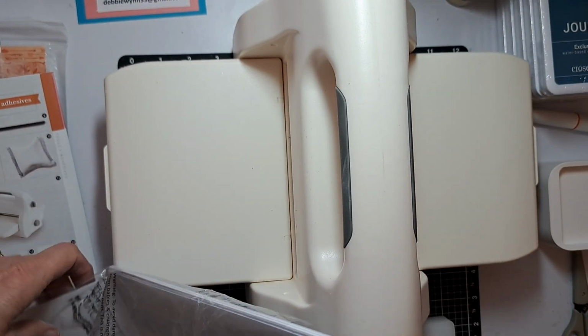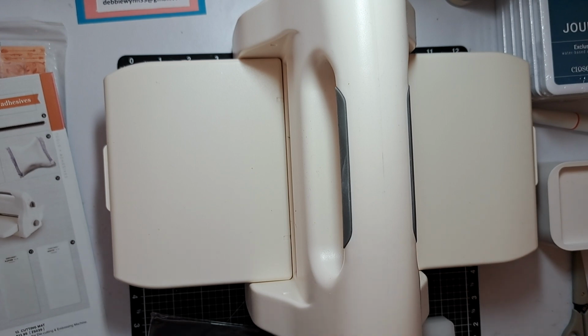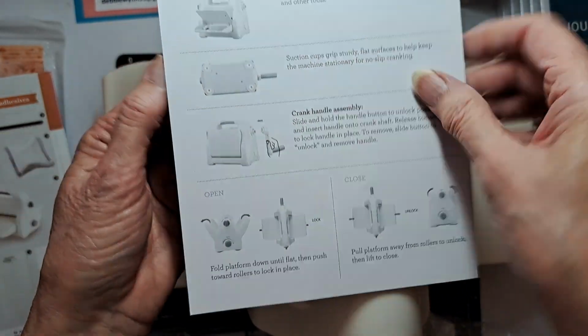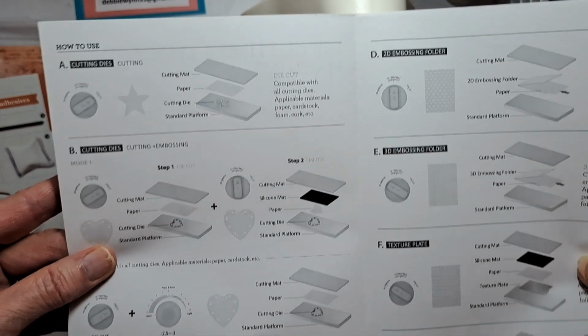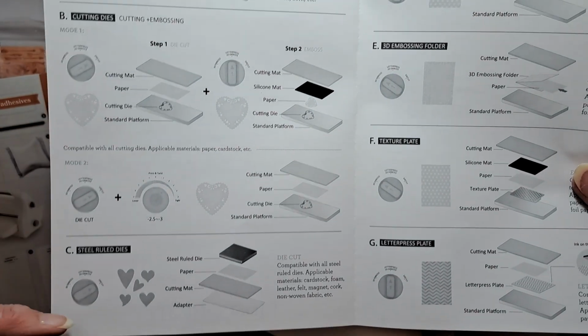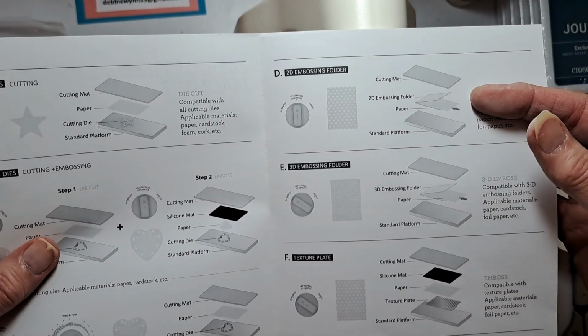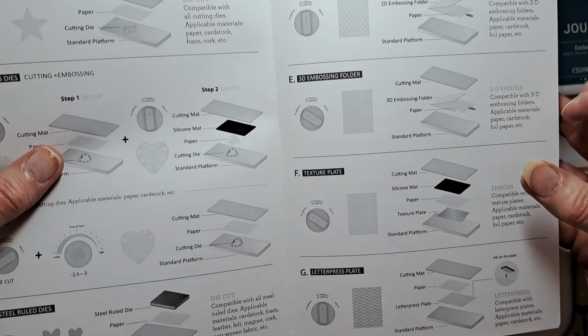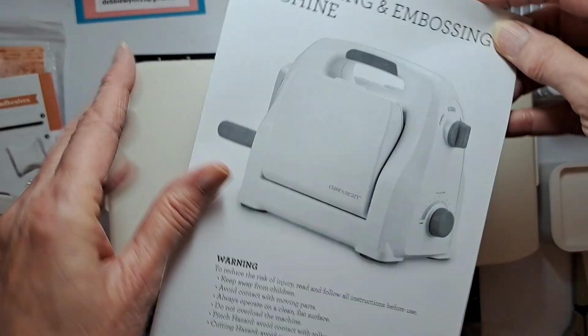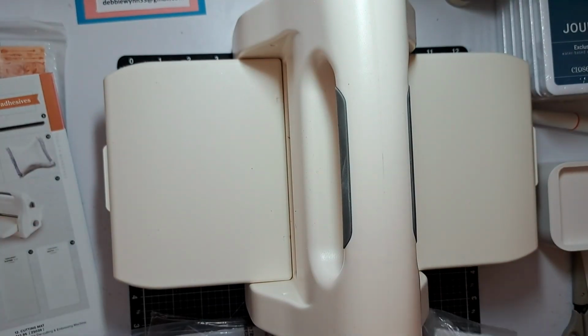And it tells you inside your little booklet how to use your machine and how it opens and closes. And it tells you how to cut dies. It has steel ruled dies. Shows you how to use embossing folders, 3D embossing folders, and a texture plate and your letterpress plate. And it's all in this little booklet that you get with your machine.